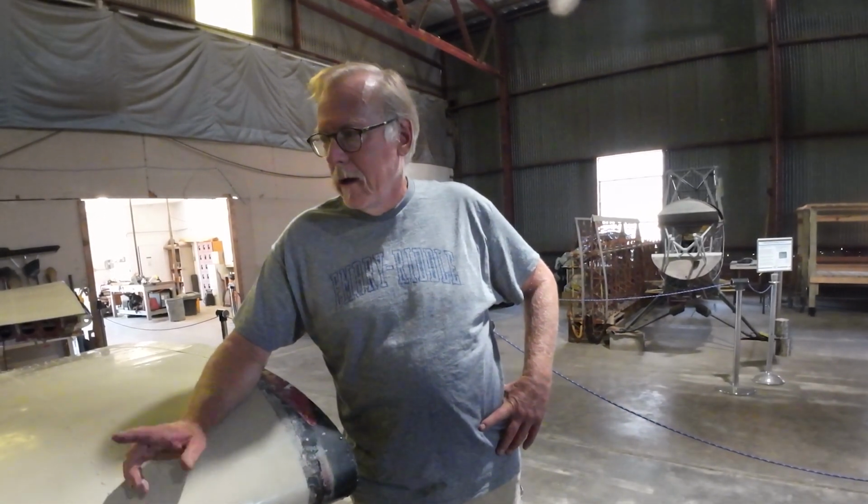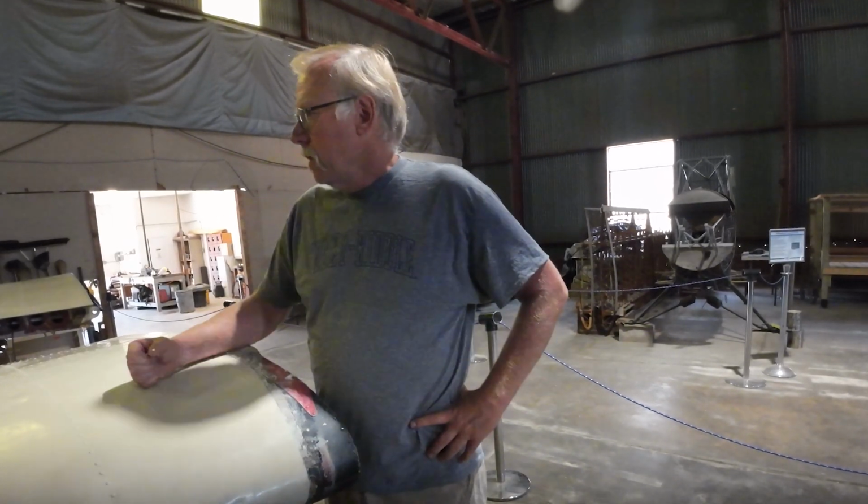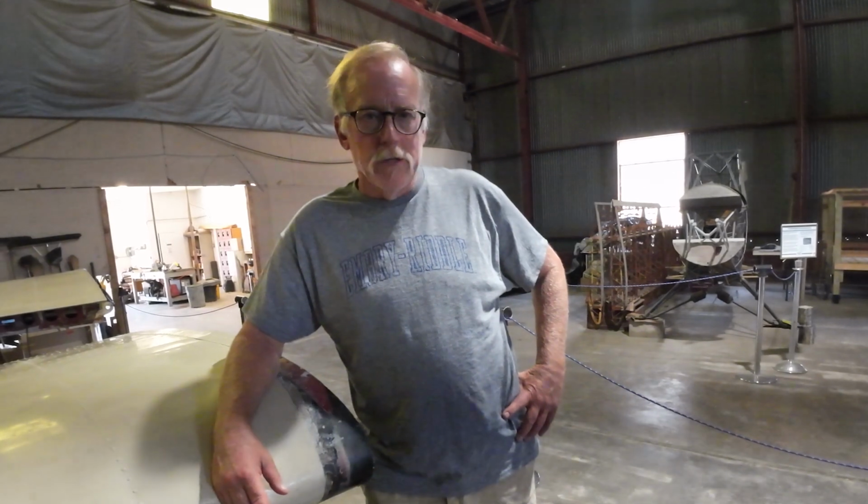This plane will fly. We're hoping to run engines in about a month. Again, we're going to get that fuel tank in. That was one of the linchpins. And then these wings are pretty well, as soon as we get that one tube in the wing root, these wings are ready to go on. So we've got a bunch of big stuff happening real soon.